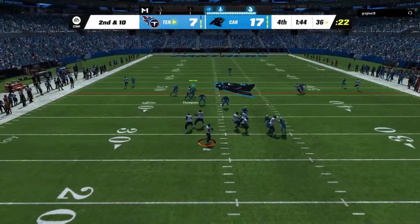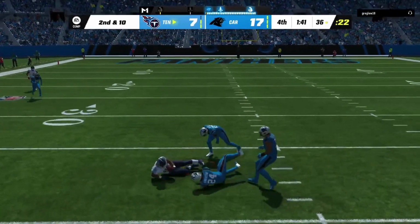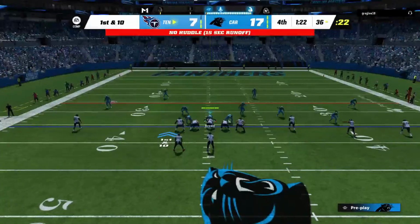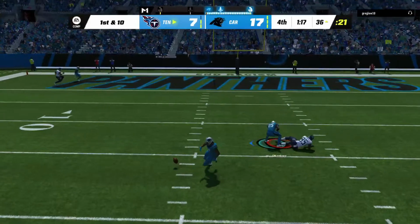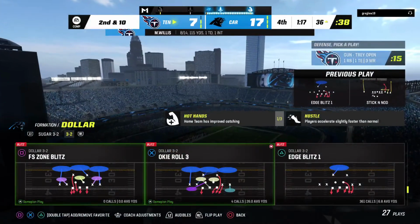Throwing, Willis. He's got a man, complete. And they'll get this well past midfield before being stopped just before the 35. Now Willis. Toward the center of the field, but it's incomplete.